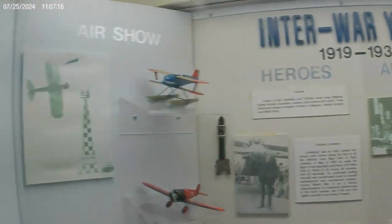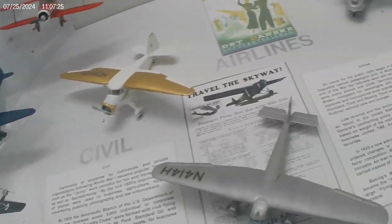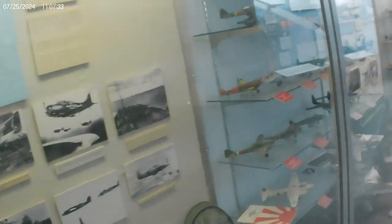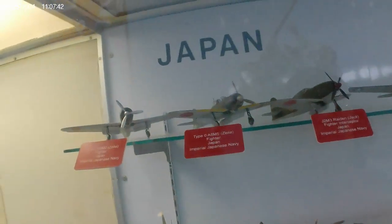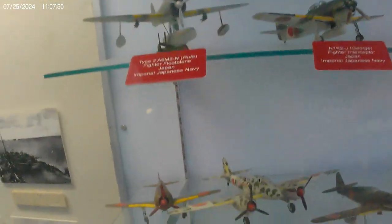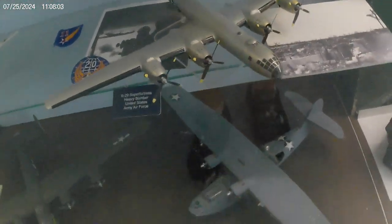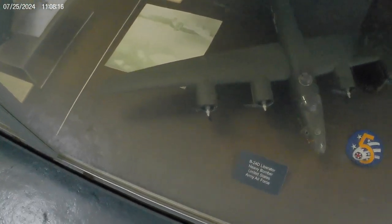Interwar years, 1919 to 1939. And again, a lot of models here. Biplanes. Pan American right there. Boy. Pacific Theater, Japan and US. All fighter planes. And there are a ton. Although that must be a B-29 Superfortress right there. That down there is the PBY-5 Catalina Flying Boat Patrol Bomber. This is a B-24D Liberator Heavy Bomber, United States, right there.